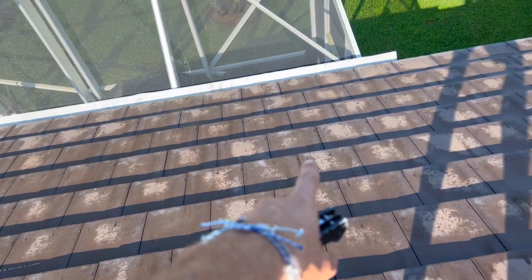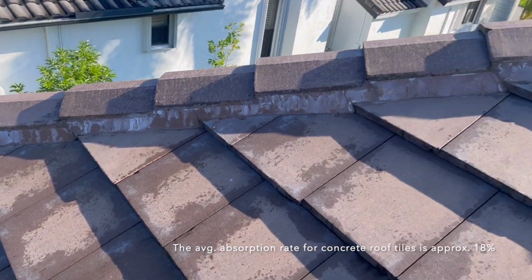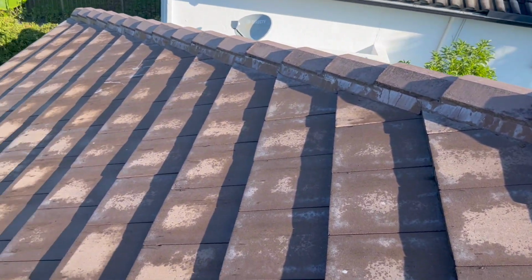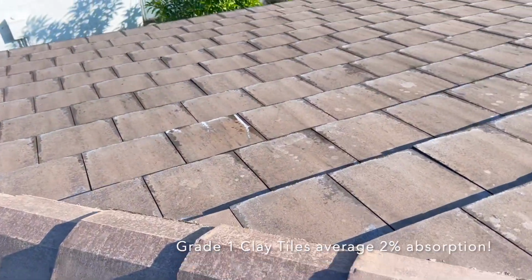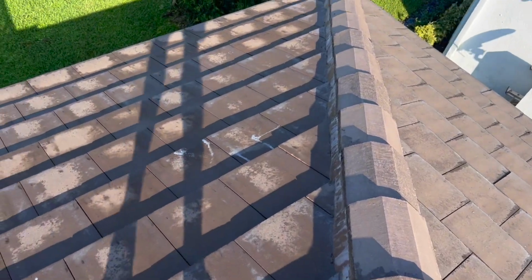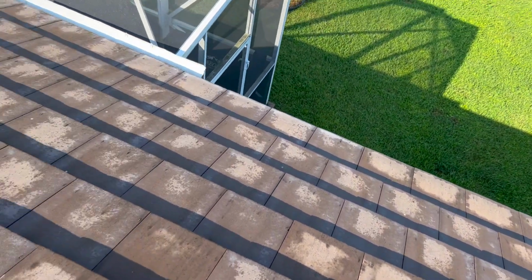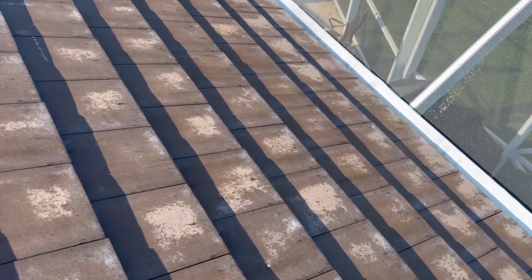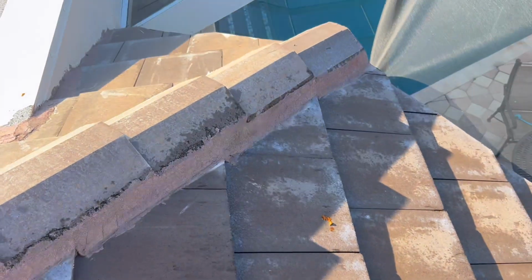You see how much moisture when it rains absorbs into these tiles. These concrete tiles, look at all the water stains, that's absorption. Whereas the clay ones, water just runs right off of them. That's why I don't like flat tiles. And that's also why, even though this roof is only 2 years old, you already get stuff like this occurring.